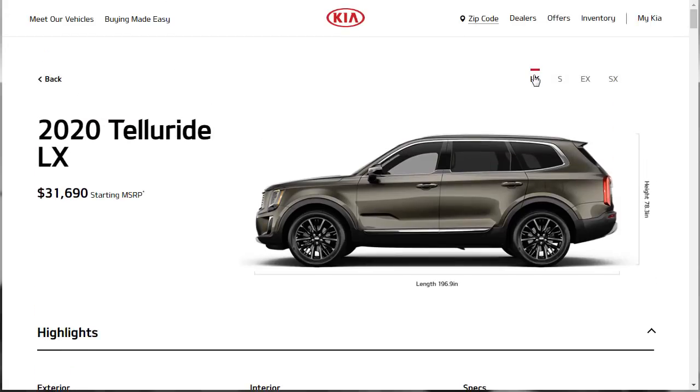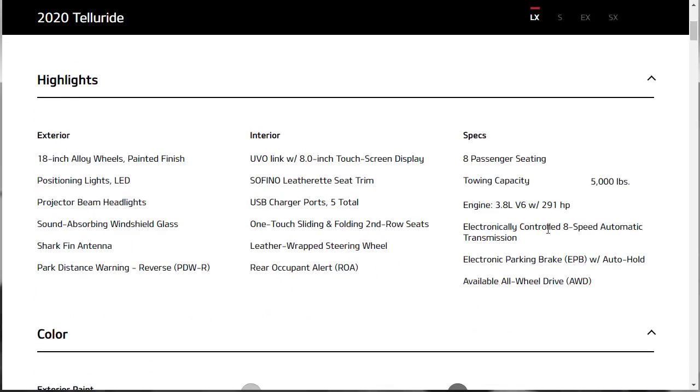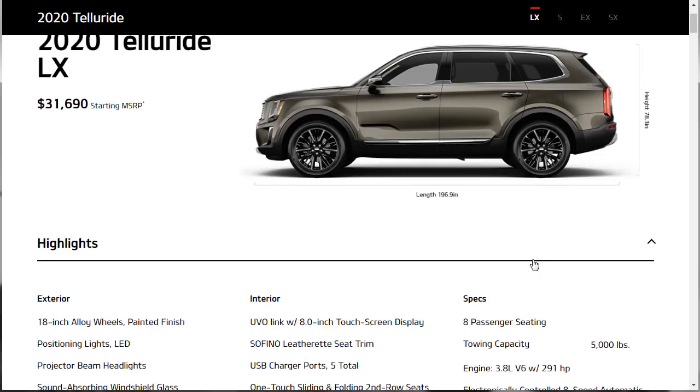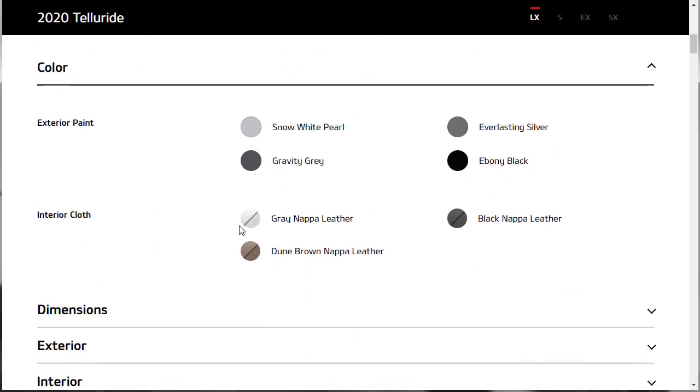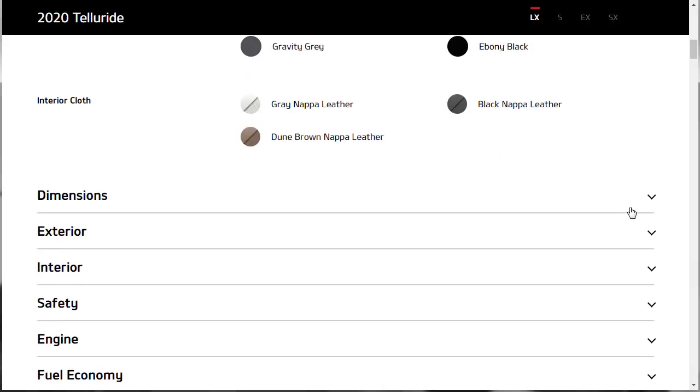Now, obviously, changing these toggles up here is going to change what specs are being shown down here. So we'll keep it simple by just looking at the LX specs, which we already read over a few minutes ago, so we don't need to look over those particular specs. We can see all the colors by name really easily, right? All the exterior paint colors: snow white pearl, gravity gray, everlasting silver, ebony black. And with the interior, you've got gray Nappa leather, dune brown Nappa leather, or black Nappa leather, right?